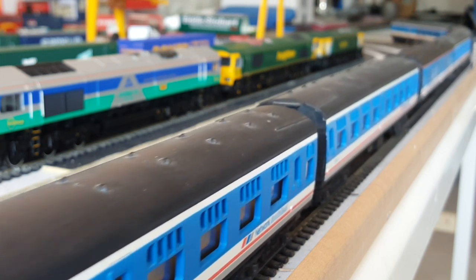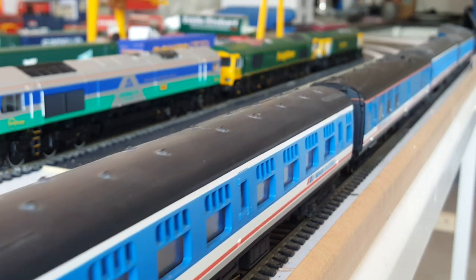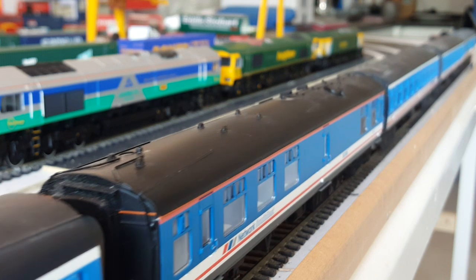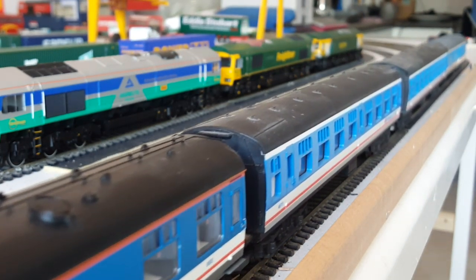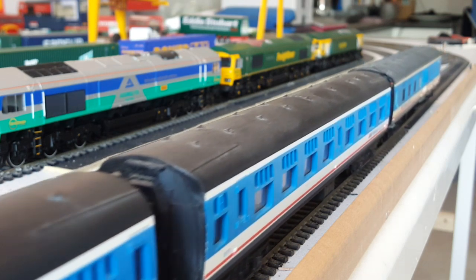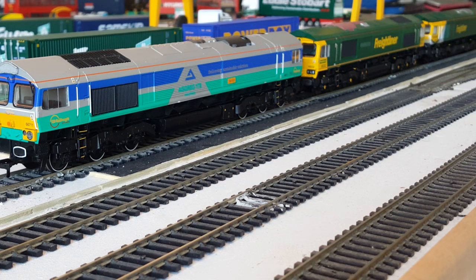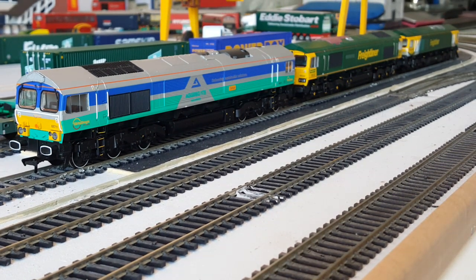So these are my 2 Lima coaches going through. The Batman buffet car is the one coming into the shot now. But this rake is an old rake, it's just more to do with the 50 more than anything. And then we've got another 2 Lima Mark 1s with a Batman one on the end. So my next locomotive will be coming into the shot very, very shortly.